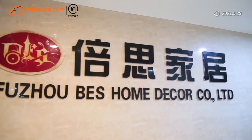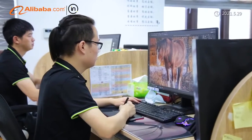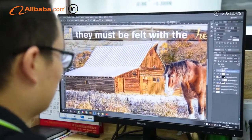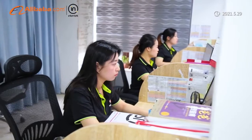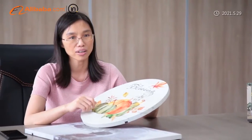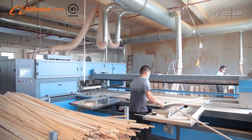Fuzhou Bess offers a wide variety of home decor, lighted canvas, wall art, as well as small furniture. With rich experience, a good understanding of world trends, and customer demand, our designers create various new items every season. Excellent design, good quality control, and on-time delivery are always our commitment to customers all over the world.